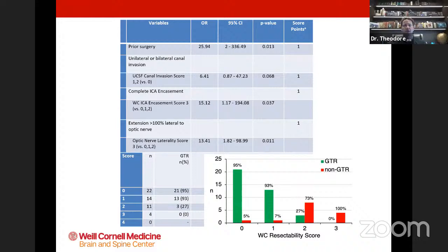So if we looked at the things that had a propensity to lead to a subtotal resection, we could come up with a grading scale. And based on your grading scale, we could figure out if you were gonna have a gross total resection or a subtotal resection. And the risk factors really are prior surgery, canal invasion, complete ICA encasement, and extension past the lateral optic nerve. And you can have one of those. Like canal invasion will not prevent you from having a gross total resection.